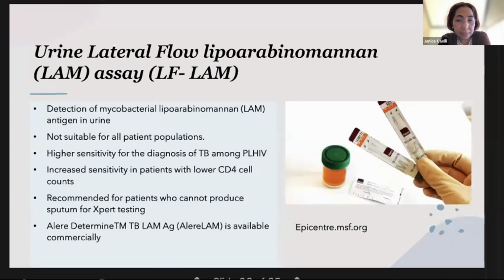One test that maybe we should be familiar with is the urine lateral flow lipoarabinomannan assay, or LF-LAM. That's its acronym. It detects mycobacterial lipoarabinomannan antigen in the urine of patients with advanced HIV. So we need to emphasize that it is not a recommended test for the general population, unlike Xpert, unlike TB LAMP. It's confusing: one is TB LAMP, this is LAM.